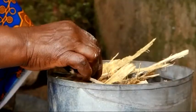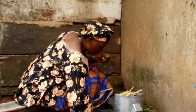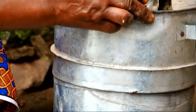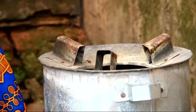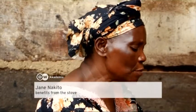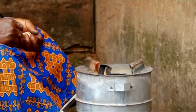But the stove doesn't end up in the laboratory. It is already a part of many Ugandans' everyday life. Jen Nakito is one of the people who got it. She is using it daily and proves it useful. The charcoal is very expensive now. But this one, if you get firewood, you may get a good thing because you put firewood inside and then put the fire inside, then you start to cook.